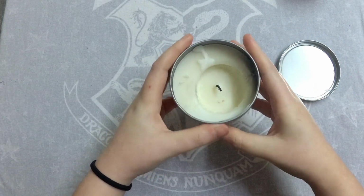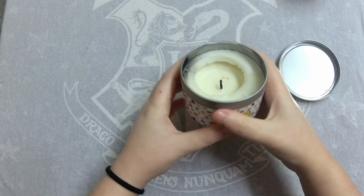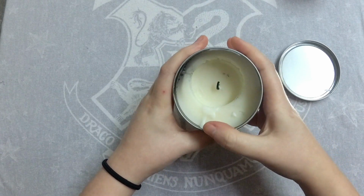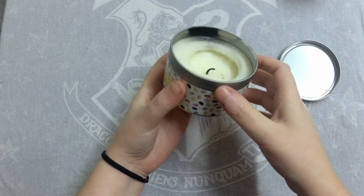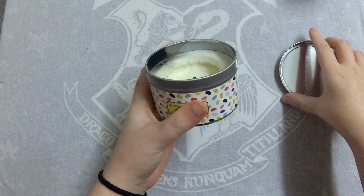As you can see, I have been using it, and it has a really nice lemony scent. It's not too strong a scent when it's actually burning. It smells more when it's not burning than the smoke does, but it does still smell quite nicely, so it's great to freshen up the room and make it smell like sweeties.